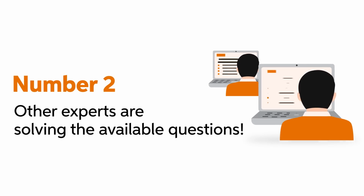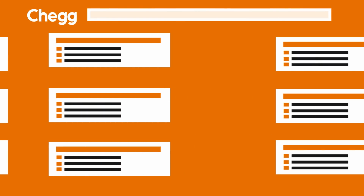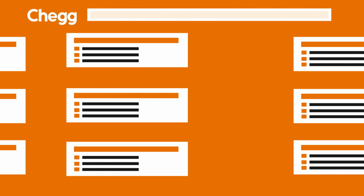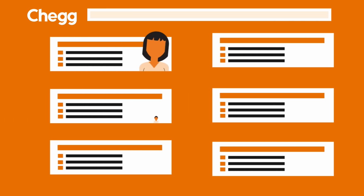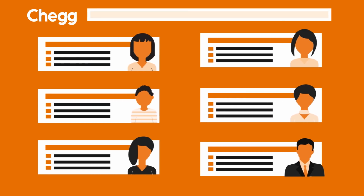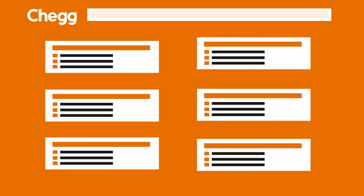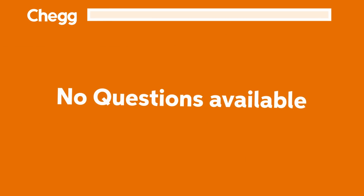This brings us to tip number 2. Other experts are solving all the available questions. It's better to log in after some time. Let us understand this by a very simple example. Let's say there are 350 questions available on the board right now, and there are 330 experts currently solving those questions. If you log in right now, then after skipping just 20 questions, your board will be empty.